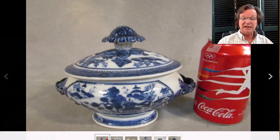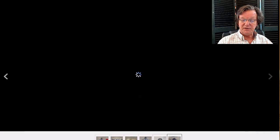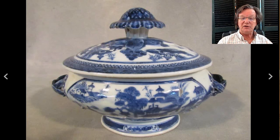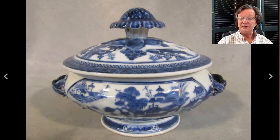And then on to this. This was a really nice little Nanking Chinese export. These are unusual in this size, a small tureen with a nice big finial on top. I thought the finial was terrific. Nice big one on there. And there it is. And it's very good quality, with very fine spear decoration and good detail in the landscapes.